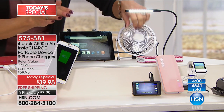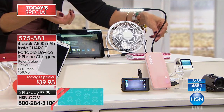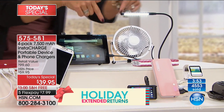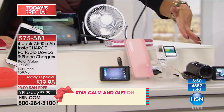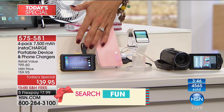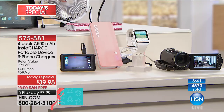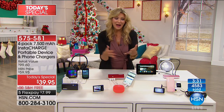Over here, we have our tablet charging, and we have a little fan blowing. And look at this. We have a little LED light plugged in because it runs through USB. So again, three different units plugged into one. Over here, we're charging our camcorder and our smartwatch, as well as our other today's special. And look at this, all three of them charging. So essentially, we're charging 3, 6, 9, 12 devices for you, as four of your InstaCharge, because they all come in one package. You're getting four of them. And now everything that you see on this table is charging simultaneously.